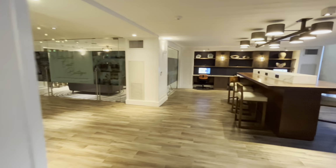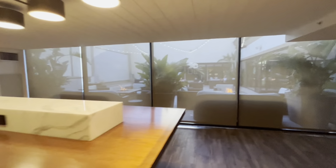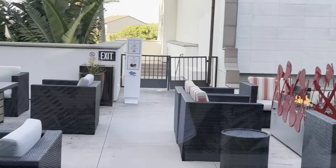Lots of sitting areas. This is a really nice business area. As you can see, they just have so much space for meetups, families, whatnot, sitting areas all over the place, restaurants, dining options. This is a really cool little outdoor sitting area with fire pits.